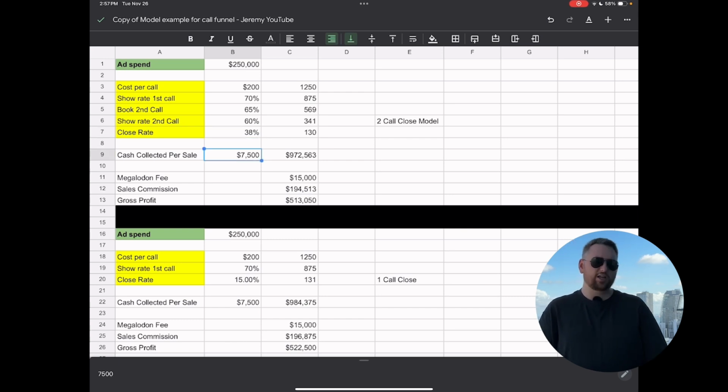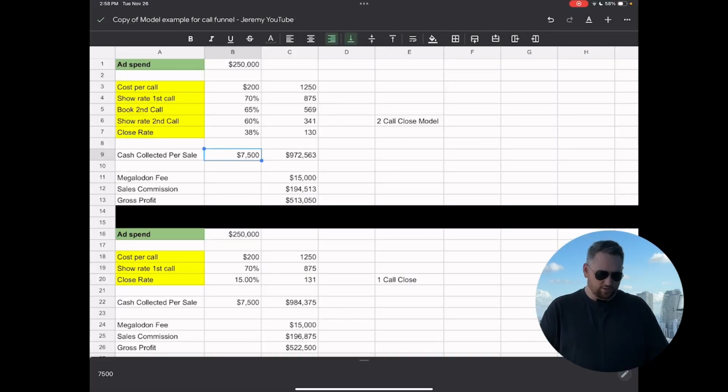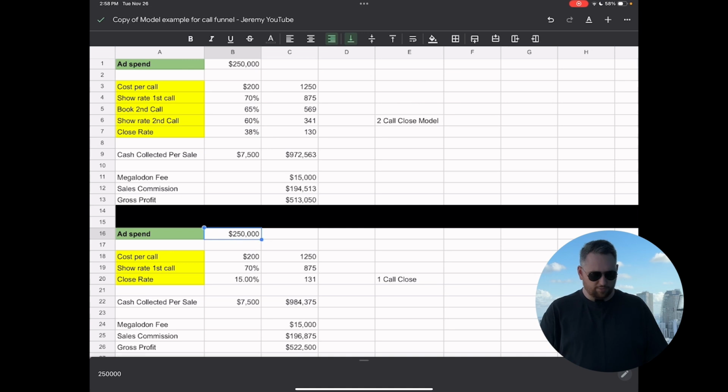In both scenarios, I put that you cash collected a $7,500 AOV, the amount you collect per sale on average, cash collected. Not revenue for the future, not payment plan revenue, again, the amount you actually cash collect per sale. You'd want to plug in your real numbers into this model so it represents what you need it to look like to know how many calls, how much spend, what your show rates need to be for you to hit your 40 to 50 qualified calls per day. In the 1-call close, we have the same $250K in ad spend. We have the same $200 cost per qualified call.